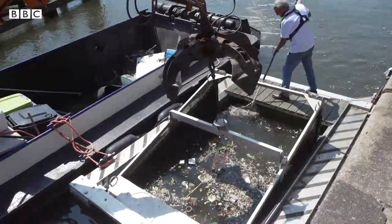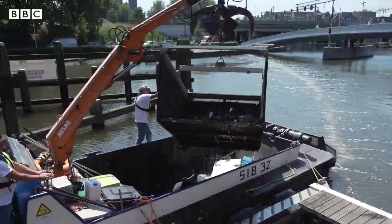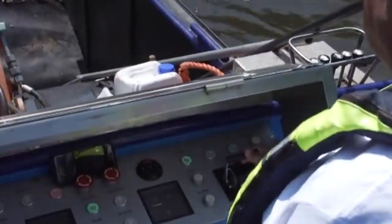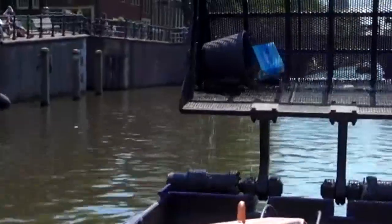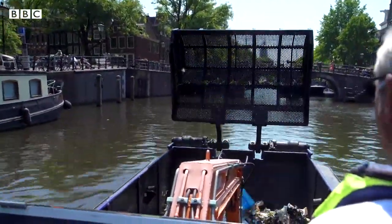The inventors estimate the barrier stops nearly 90% of this type of material getting into the river. It's then cleared three times a week by one of the city's waste barges. We have three boats going around and they pick up 42 tons of plastics every year. But we can't go around, catch it at all locations, 7 days a week. This is one of the places that whatever we miss, it will be filtered out here.